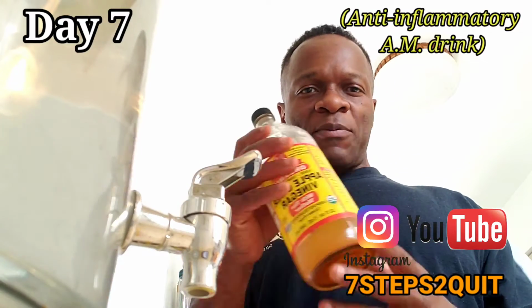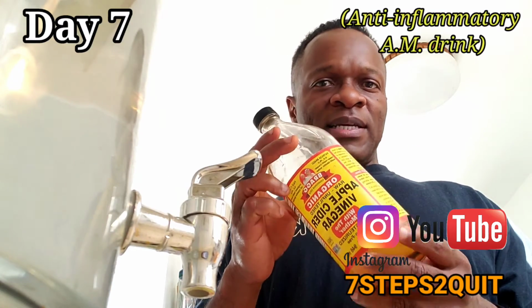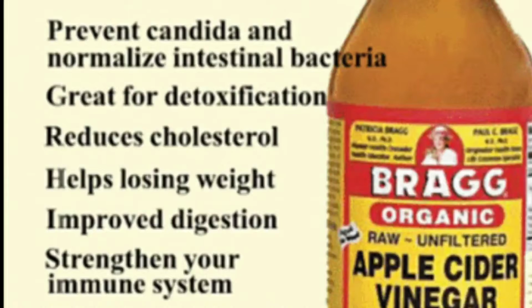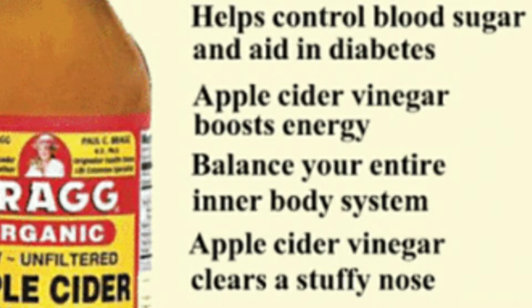For example, apple cider vinegar with the mother in it. Okay, now there are several health benefits of apple cider vinegar. In fact, here, let me show you a few of those right here, as you can see on this graphic. And when utilizing a lot of these benefits that you see right here, it helps with inflammation in the morning time. It helps with your gut reset. It helps with a lot of things dealing with digestion.